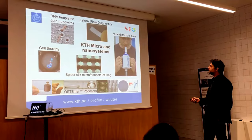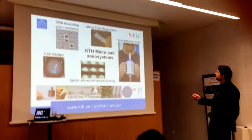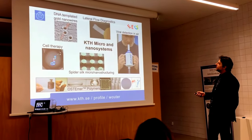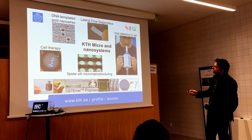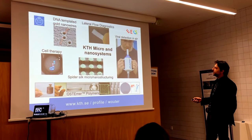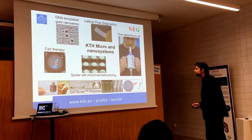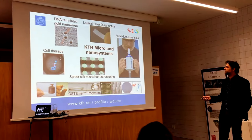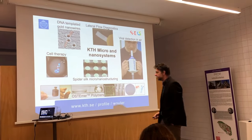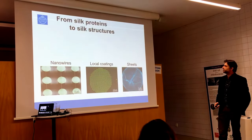So this is an overview of the research in my specific group. Most of the research focuses either on diagnostics, for example, detection of infectious diseases, detection of viruses in air, and here detection of DNA, I'm going to talk a little bit more about, and then also some therapeutics, for example, where we work with spider silk and where we work with cell therapy for cancer treatment. I will talk more specifically about two examples. One is about building with silk and building with DNA, because it links to what has been taught before. So spider silk.